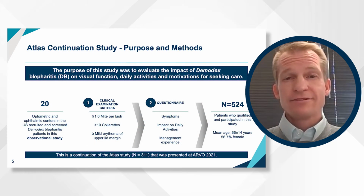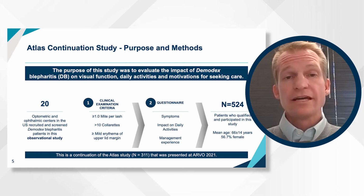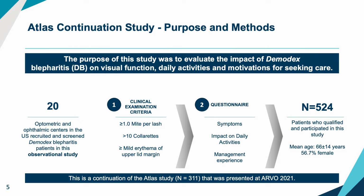The purpose of the ATLAS study was to determine the impact and burden of Demodex blepharitis on patients' visual function, daily activities, and motivations for seeking care. Previously, data on 311 patients from 8 eye care centers was presented. Here, we present results from continuation of that study, now with patients recruited from 20 optometric and ophthalmic centers in the US. The investigators counted mites, looked for collarettes, evaluated for lid margin erythema, and patients with all three were asked to complete a questionnaire about their symptoms, daily activities, and Demodex blepharitis management experience. A total of 524 patients qualified for this study and were analyzed. 57% were female, and the mean age was 66.